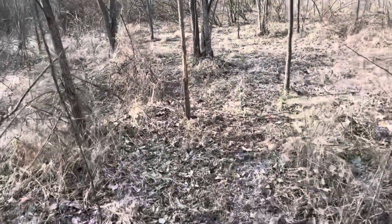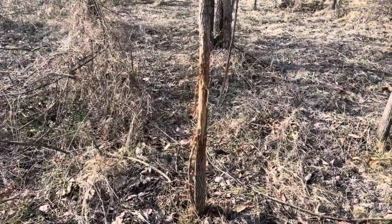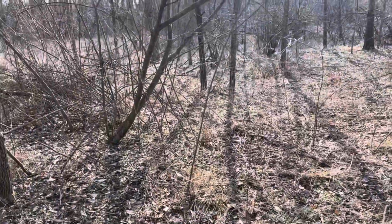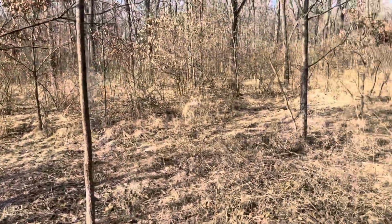Okay, I want to show you this. This is another rub. This is a pretty serious rub. See, that tree's a little bigger. And he really did some work on it. And this field just looks really, really good. So I'm going to look this one over pretty well.